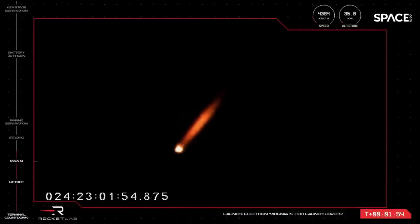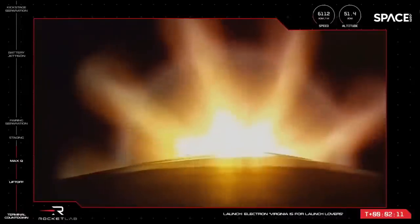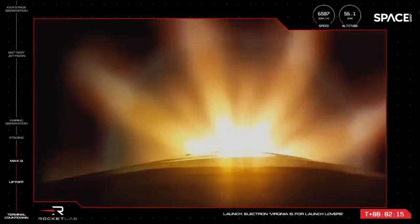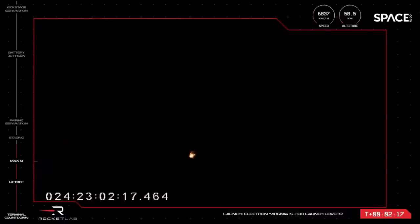That will happen just before separation of the first and second stages, which then allows the Rutherford engine on the second stage to fire up and continue with the mission to low Earth orbit. The events are called out from mission control as MECO, stage separation, and stage two engine ignition. Meanwhile, those nine Rutherford engines are continuing to propel Electron at more than 6,000 kilometers per hour, 2 minutes and 10 seconds into flight of Virginia Is for Launch Lovers.